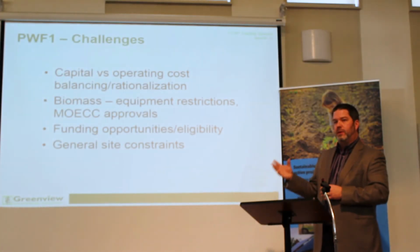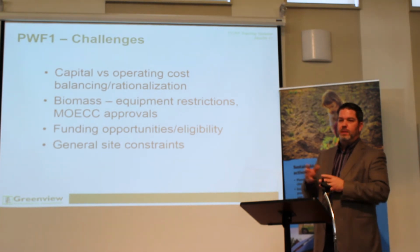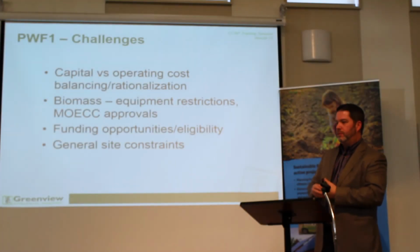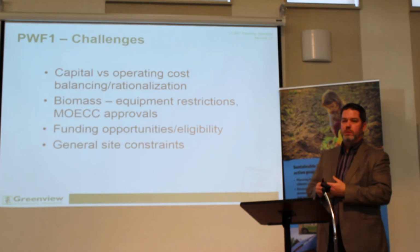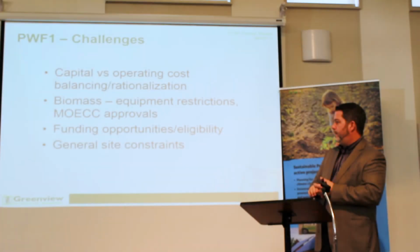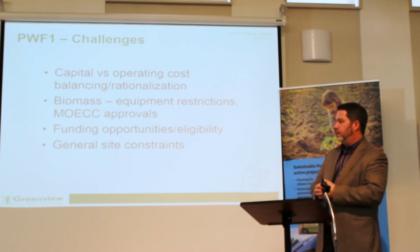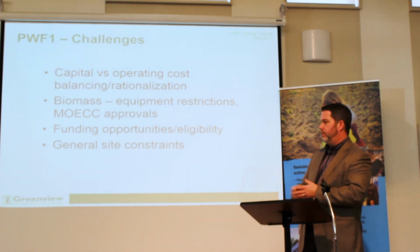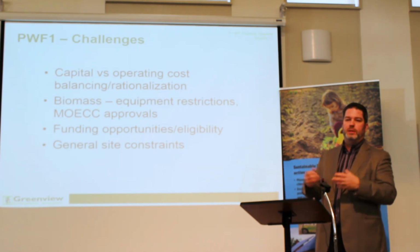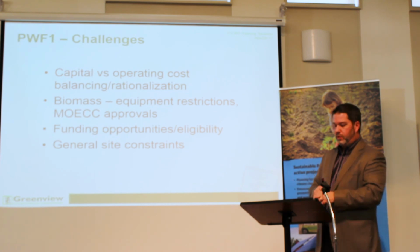The biomass element, it's important to understand there's different perspectives on what biomass is. When you burn wood, you have a rapid release of carbon. At the same time, wood sequesters carbon over a longer time. Funding opportunities and eligibility, I'm sure most of us are aware there have been little to no support for new buildings or energy efficient buildings from the province or the feds forever, it seems. And then general site constraints, and that applies to any project. In this case, we had very close to an existing county road, we're close to the river. We had to implement a significant stormwater management facility for this particular project because effectively we're putting the building in the middle of an existing stormwater ditch, effectively. So those things come into play as well.